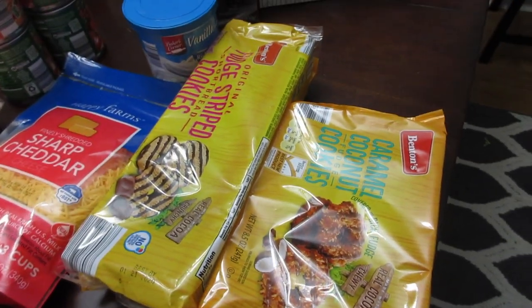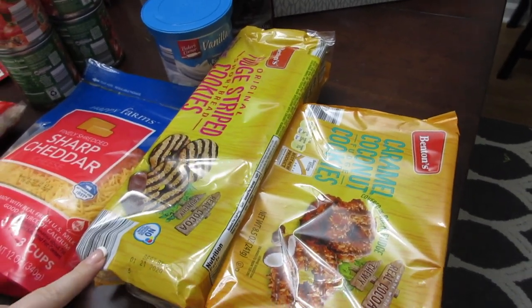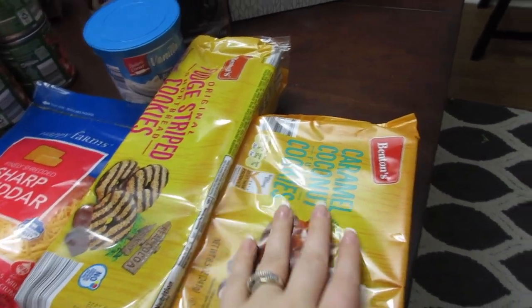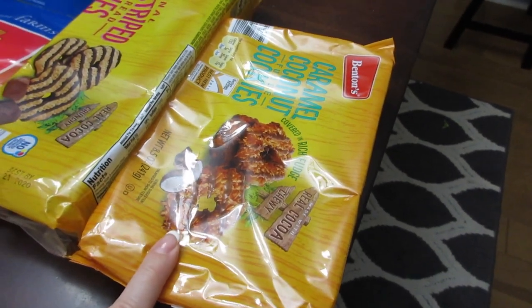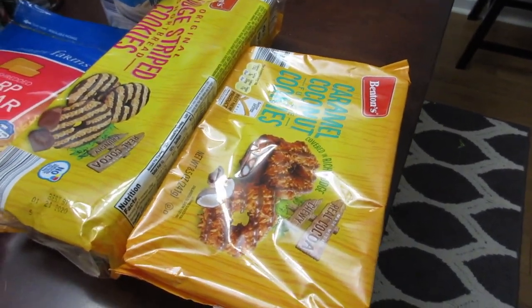These are 2 of my splurges. Y'all, if you have not got on the cookie wagon at Aldi, oh my gosh, they're so good. They taste just like the regular store brand, or like Keebler or whatever you want to call it. These are like the Girl Scout Samoas, and they're $1.43. They're so good.